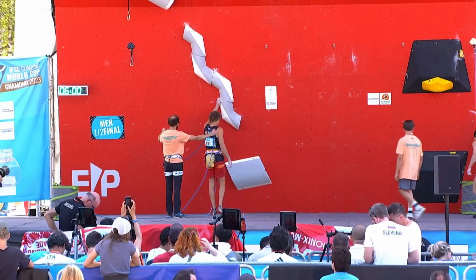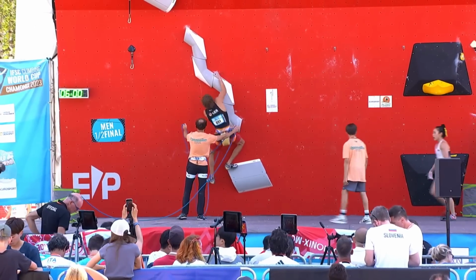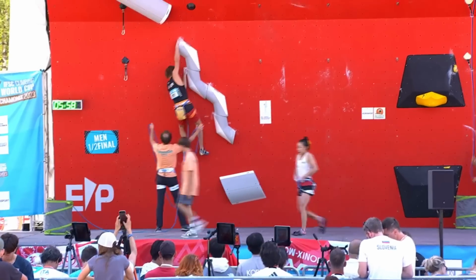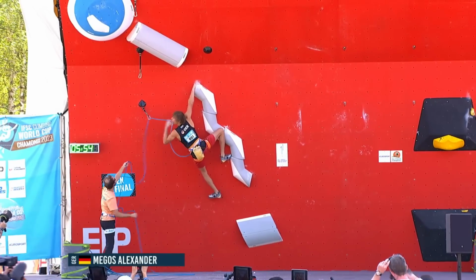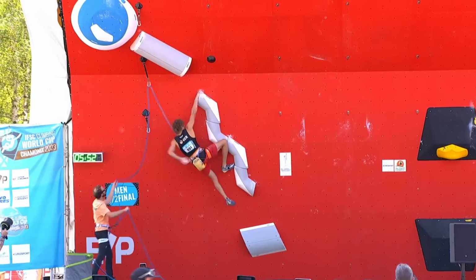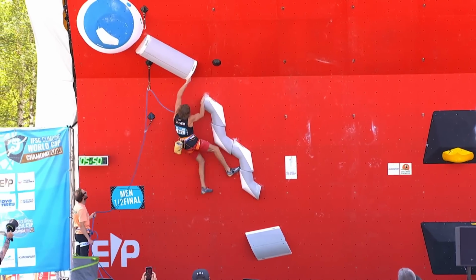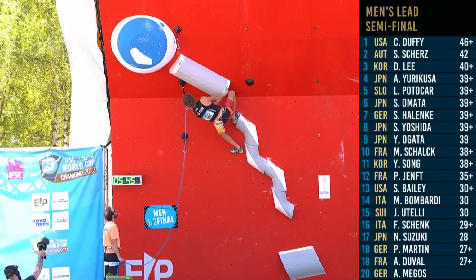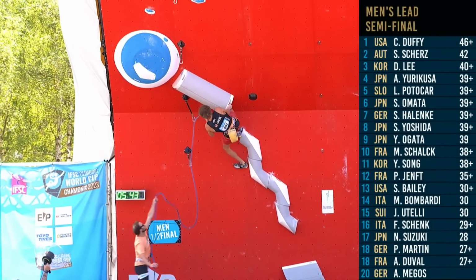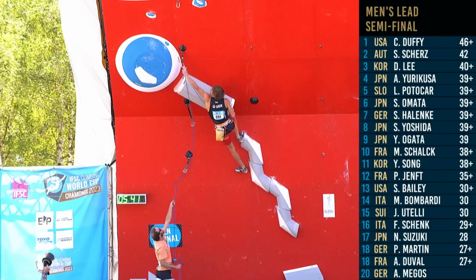So Alex walks over to the wall, pulls onto that pipe-like 2-foot thing. I still find it surprising that he only has one World Cup win, considering he's such a good climber. Oh, he's looking for a knee bar early on, and he has found one. Well, fair enough.